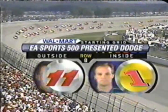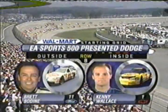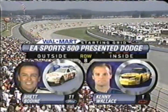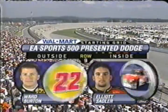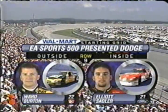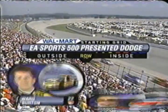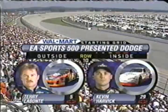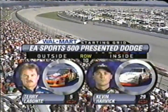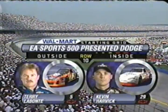On the inside of row 8, Kenny Wallace had his career second place here last fall, and Brett Bodine, great qualifying run for Brett. 9th row, Elliott Sadler, who finished 3rd at Daytona in the Pepsi 400, and Ward Burton, who's finished 3rd the last 2 straight races. 10th row, it's Kevin Harvick, 12th in April in his first Talladega restrictor plate race, and Terry Labonte, who was one of the fastest in final practice, but crashed that car and is in a backup. He'll go to the end of the field.